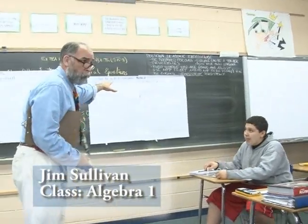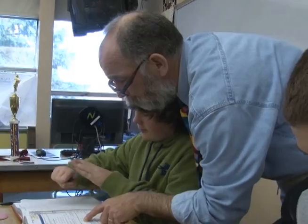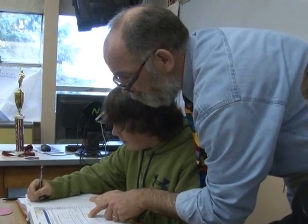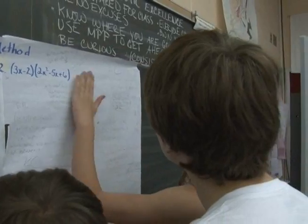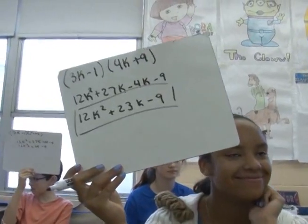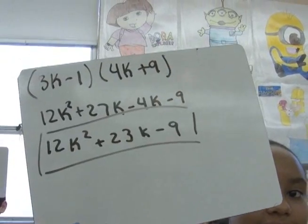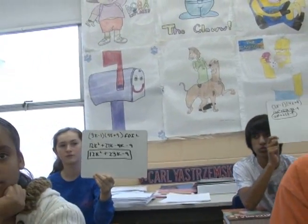Please come up here and start working on those 2 problems. Would you 4 please come over here and work on these problems? Thanks. Keith Valley Middle School math teacher Jim Sullivan divided his math class into 4 groups. One group solved the problem together at the blackboard. Another group used whiteboards to write their answers individually, then held up their answers, giving instant feedback to Jim on who got it right or who got it wrong.